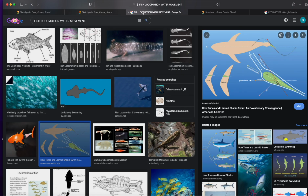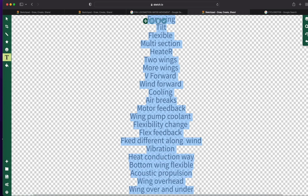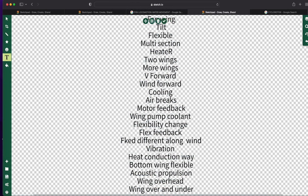So, what are some advantages of this one? Well, what are some other things we can do about this? First of all, this whole fan wing idea, we've gone over the advantages there. But we can also make this an even better design by tilting the wing in various ways.